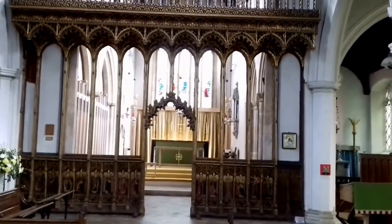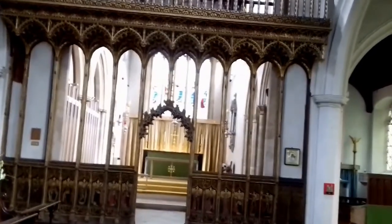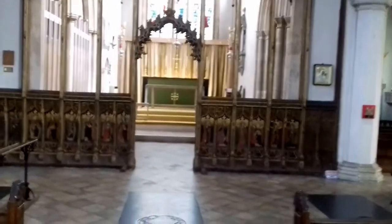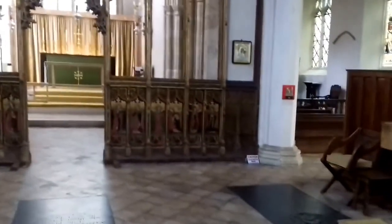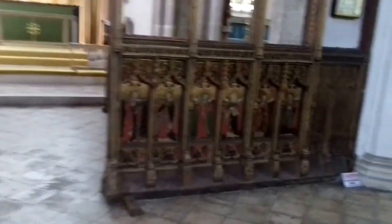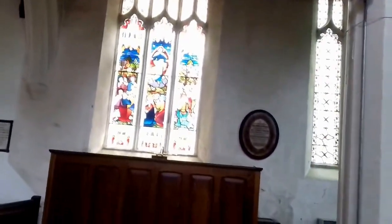So this is the beautifully restored rood screen, on which painted panels depict saints and kings. So they're just down the bottom right and the bottom left. I've taken a photo of these, I'll include those in the video, and all the stained glass windows as well.